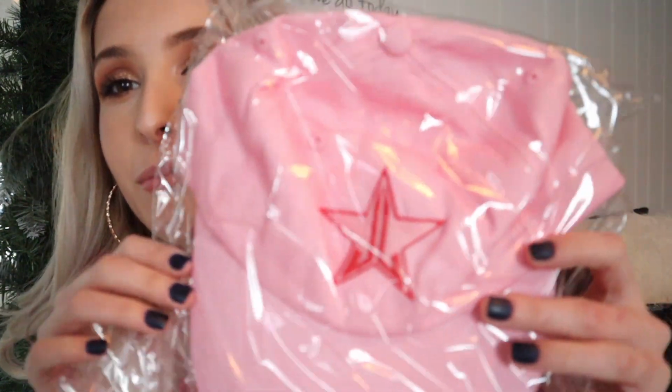So, first thing that I see in here is a Jeffree Star Cosmetics hat. Let me take it out of the plastic so you guys can see it better. If you guys don't know, I used to be a super big hat person, and I used to wear hats everywhere. I used to get the velvet ones, the suede ones. Oh, I loved me a good hat. So this is perfect. Oh, girl. So cute.